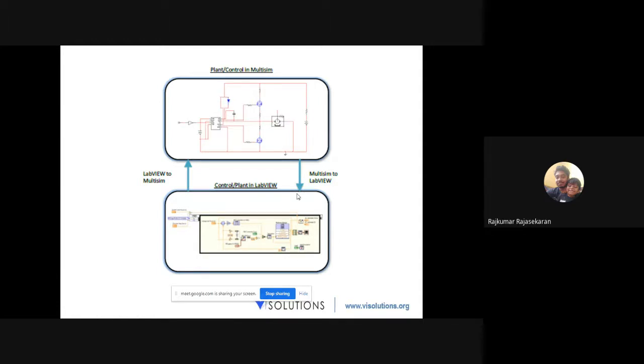So it will look like LabVIEW is controlling Multisim and Multisim is responding back to it. Most probably we can adjust the duty cycle of, let's say, a DC-DC converter in LabVIEW, and that will be sent to Multisim, and Multisim will respond back. It will send back the voltage data with respect to whatever duty cycle you have set here, and that is going to help us validate whether this circuit might work in real life or not.